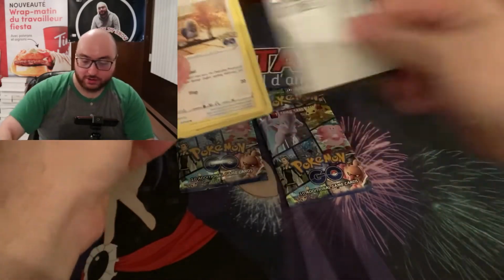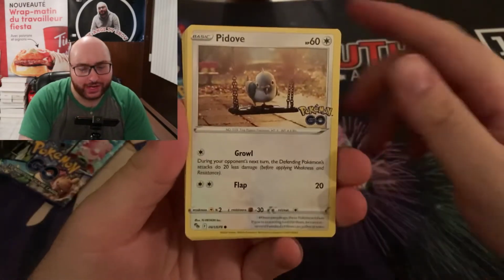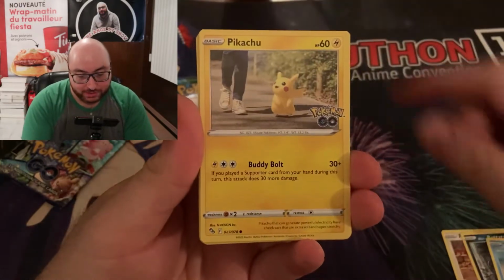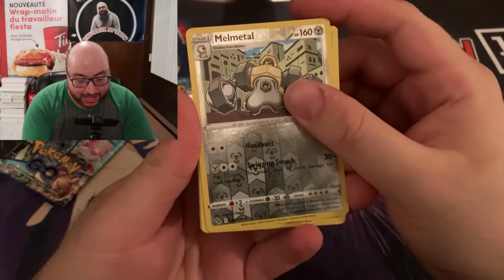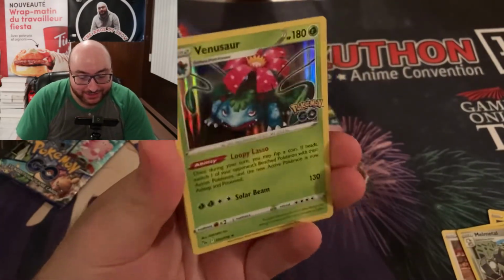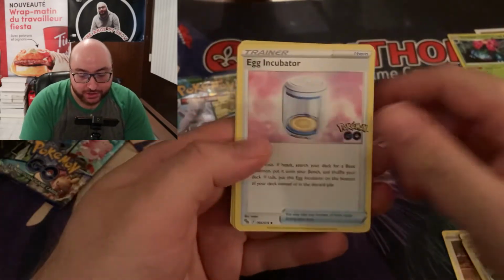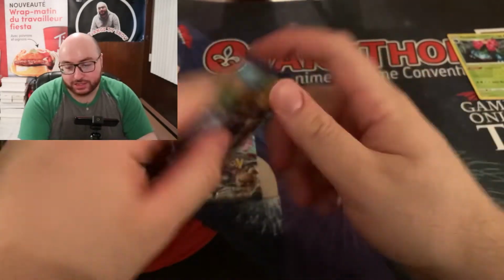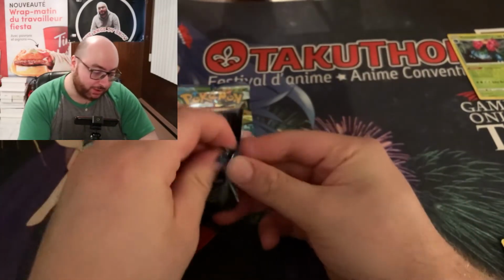Move the code card. All right, so we have a Pidove, okay. We have an Alolan Rattata. We have a Wimpod. Oh, Pikachu, pretty cute. A Squirtle. Reverse Holo Melmetal. And a Venusaur, Holo Rare. Okay, I really like this art of Venusaur. You can't go wrong with a Venusaur Holo. Let's put that on the side with the hits. We have a Green Energy, an Egg Incubator, a Solrock, and a Spark. Now, obviously, I don't think that's too rare at all because it doesn't look to be like a V card or anything, but it's pretty cool that we did get a Venusaur.